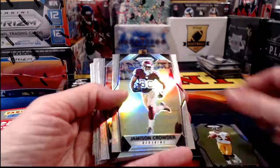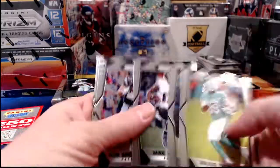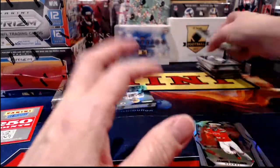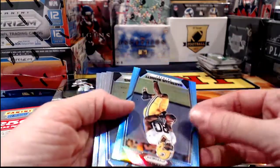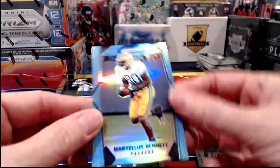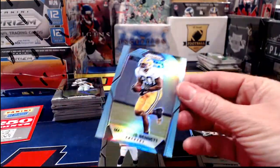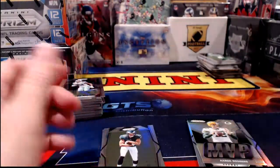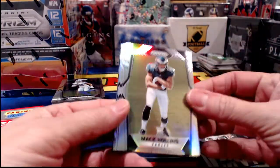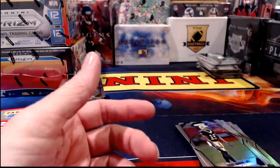O.J. Howard, Josh Dobbs, Jamison Crowder, Jamie Collins. MVP insert for Aaron Rodgers. Martellus Bennett, there's an interesting guy, to 199 in uniform for the Packers, but we all know what happened there. Mac Hollins, Chad Kelly, Vance McDonald, Ted Ginn.